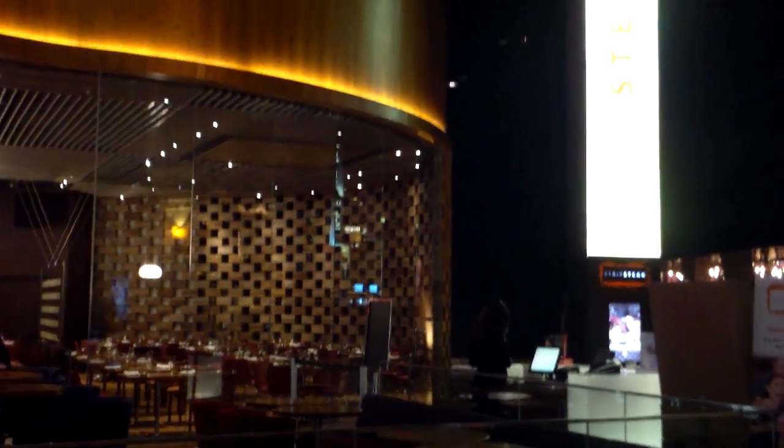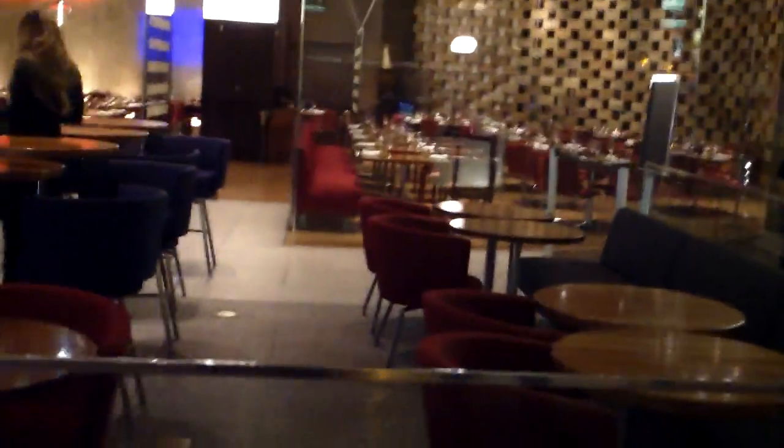This is the Strip Steak, relatively popular. As I say, it's closed, you know. This is the time where the restaurants are not open, which is great because I can show them to you. And they're all quite here in the open section, you know. I mean, you can sit down and enjoy people walking by and this beautiful atmosphere.